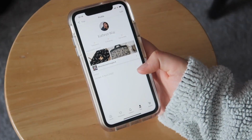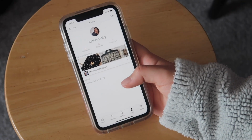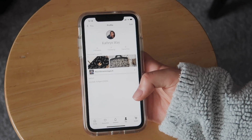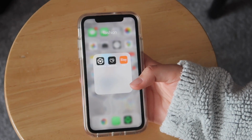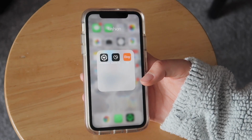But this is like what I would use probably to buy secondhand. There's also Depop, but I don't know why I don't really like the Depop app, so I kind of like Etsy. Also, a lot of people use Etsy to buy stuff like bullet journal stickers, so I'm gonna try and explore that side of Etsy very soon.